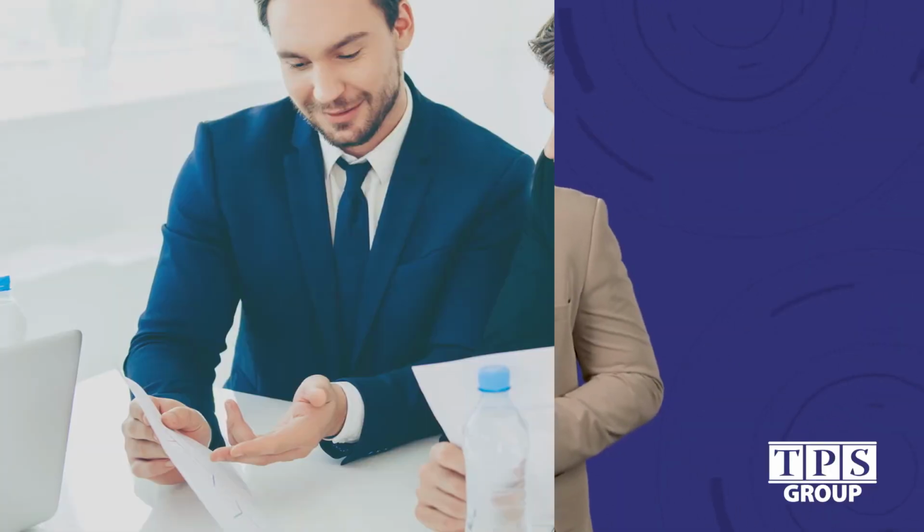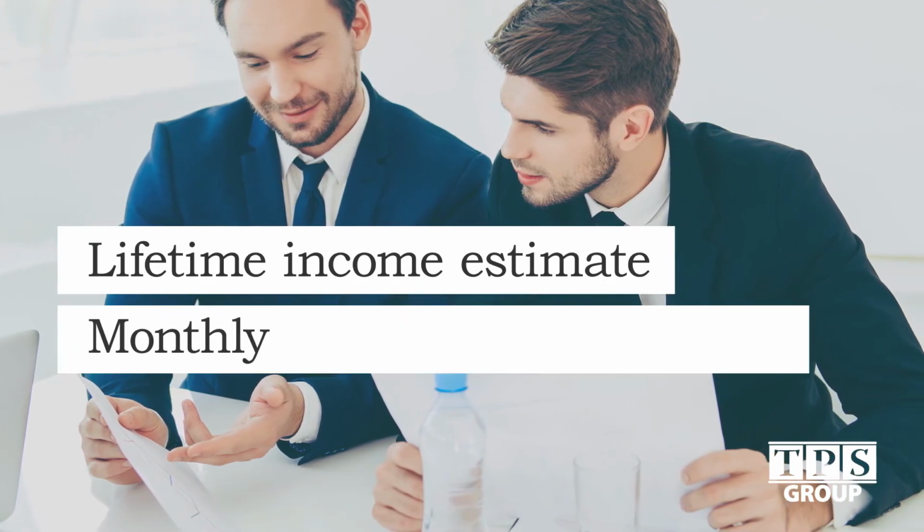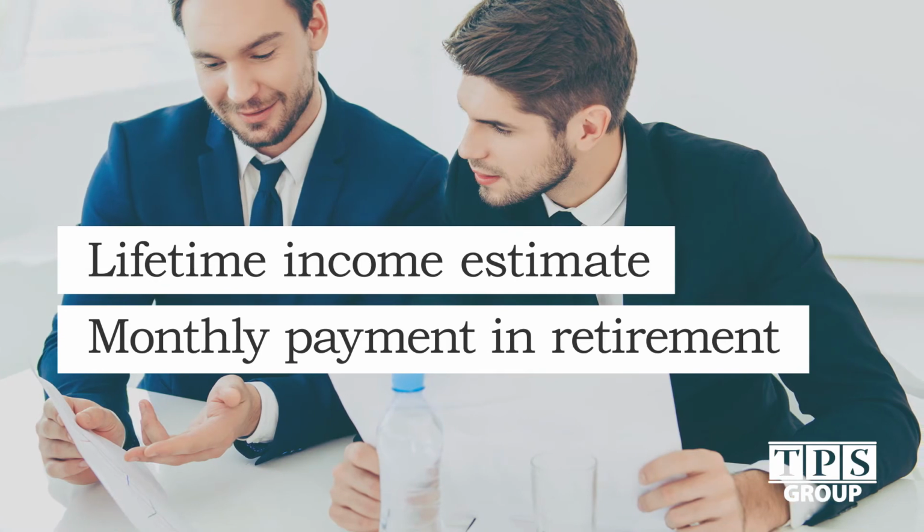New benefit statements will now need to include a lifetime income estimate that illustrates the monthly payments plan participants could expect to receive in retirement based on their account balance. This estimate must be provided at least annually, whether or not the plan includes an annuity distribution option.